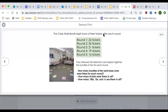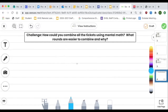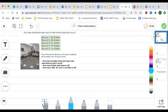Slide 4 is a challenge. How can you combine all the tickets using mental math? And what rounds are easier to combine and why? So your challenge problem today, those of you who love to solve these math problems in your head, this is your problem today because it's all about using mental math to solve it. So if you are one of those mathematicians that likes to just say, oh, I solved it in my head, definitely check out the challenge problem today. It was written just for you. The other problems, you have to show me your work today.